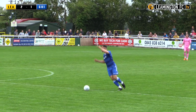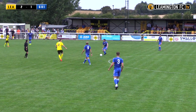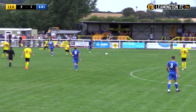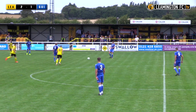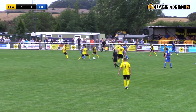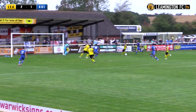Good pressure by Guiseley in the last 5 minutes or so since the two substitutions. Purver again into Lyburn. It's a good tackle there by Connor Goodger, but Guiseley retain possession. It's Kingsley James. Garner finds Thompson. Back to goal. Thompson's played through here down the right-hand side. His body's in the box.